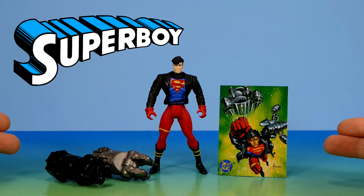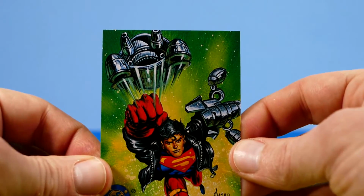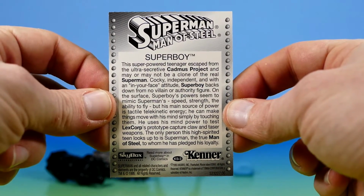And next up we have Superboy. He comes with the Skybox card as well. Here's the artwork on that Skybox card. Pretty fantastic. Here's the write-up on the back. Feel free to pause it and read that if you'd like to.